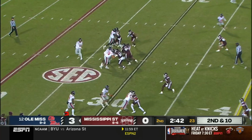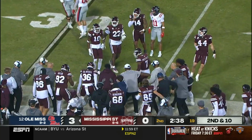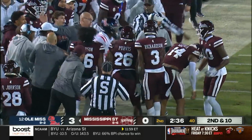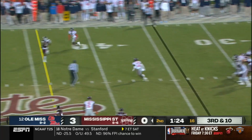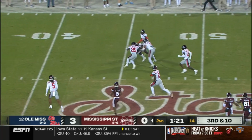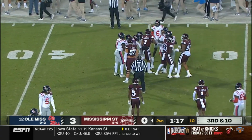Here's Judkins trying to find a screen, and he gets hog-tied after a pickup of 3. And you can see pressure from the safeties over the middle for a first down. It's Justin Robinson who takes it to midfield and down to the 43-yard line.